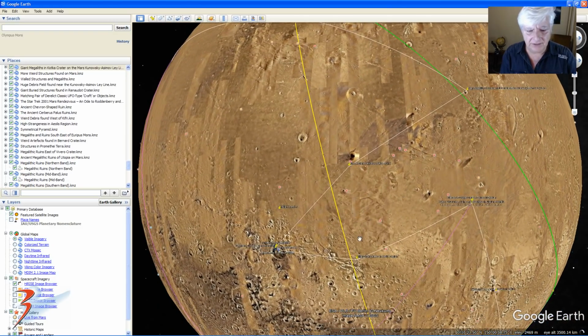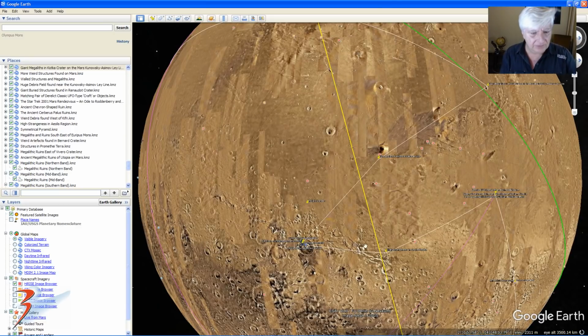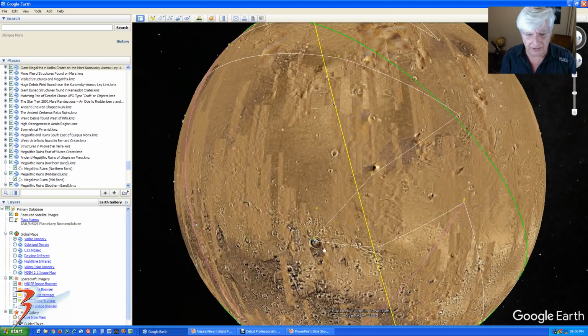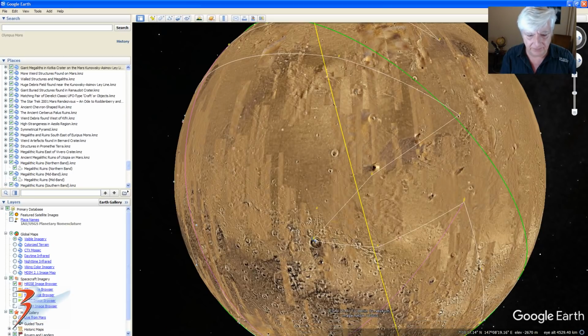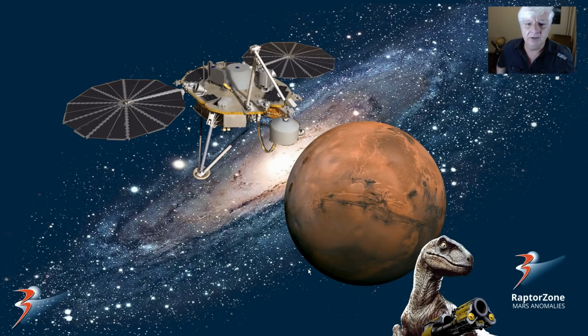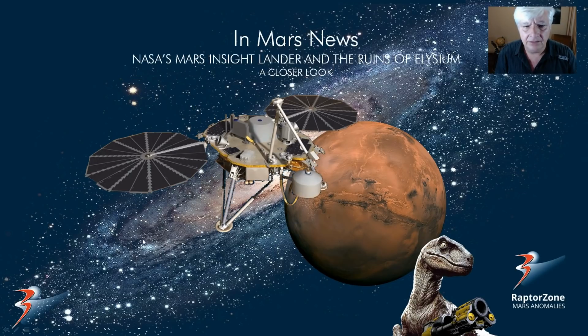So it's interesting that NASA is so interested in this area. Maybe they know about these, what I speculate to be ruins, as well as the water seepage coming up to the surface. And there's also speculation that if there is a civilization on Mars, they probably moved underground. So possibly this lander could be checking that out.